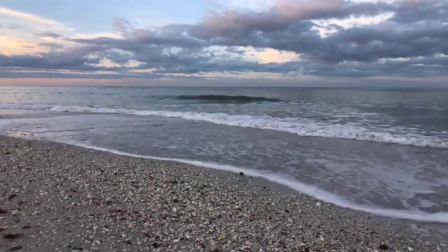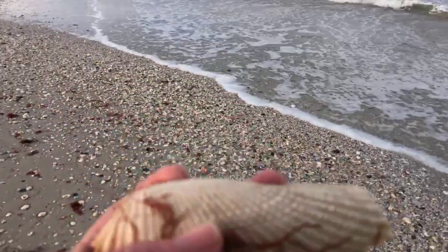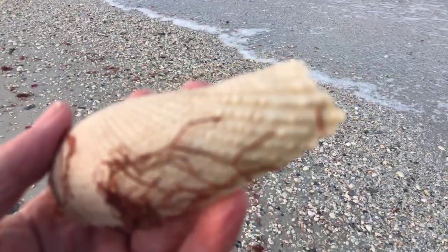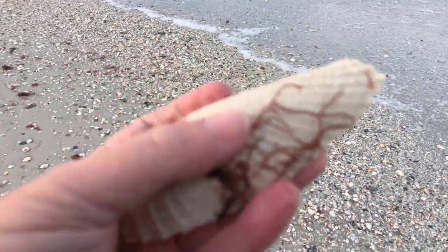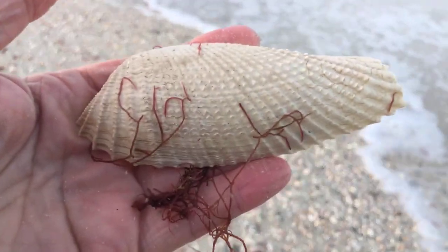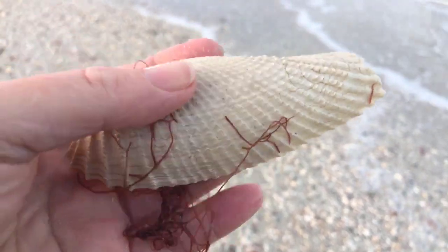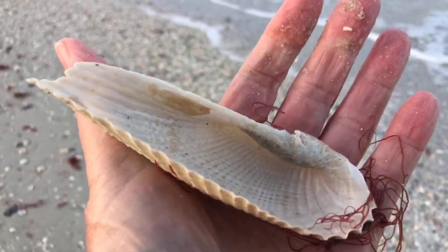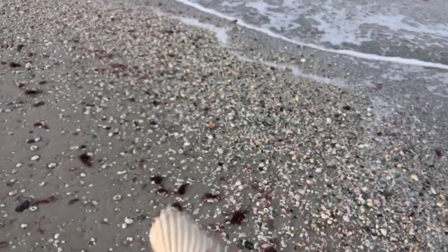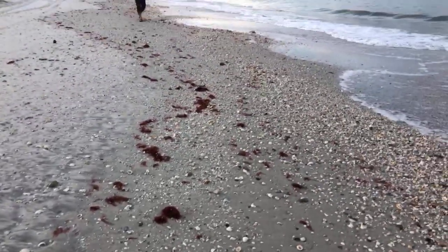Oh, darn it. Piece of an angel wing over here. It's missing the end. Nice size angel wing shell, but it's missing the very tip of it. It's got a little beard on it. Love those angel wings. That would have been a beauty. Again, that'll be a nice shell for somebody for a starter.